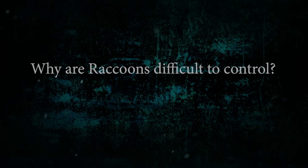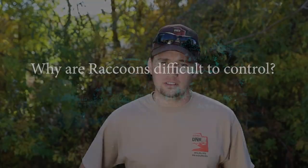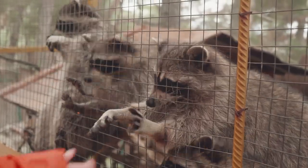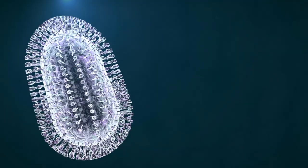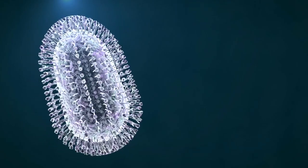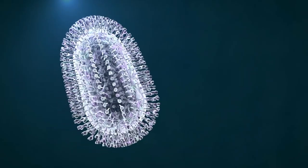So, what makes them so difficult to capture and control? Raccoons are extremely, extremely smart. They're one of the only mammals we have around here that, I mean, they're known to wash their food. People have seen them washing apples in the river, and they can easily get into garbage cans, inside houses, that kind of stuff. I wouldn't say they spread too many diseases. They have been known to carry rabies. That is one disease they do carry.